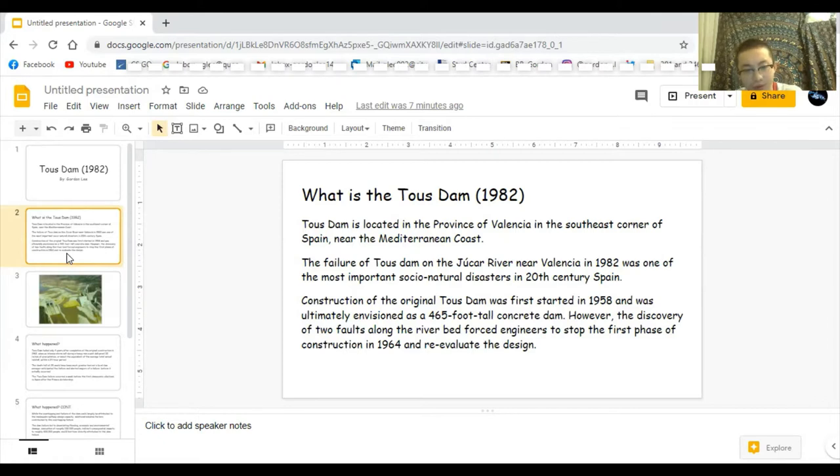So the construction of the original Tous Dam was first started in 1958 and was ultimately envisioned as a 465-foot tall concrete dam. However, the discovery of two faults along the riverbed forced engineers to stop the first phase of the construction in 1964 and reevaluate the design.